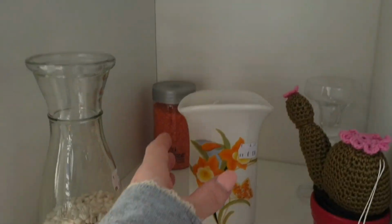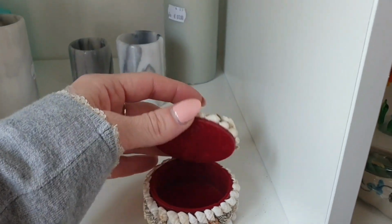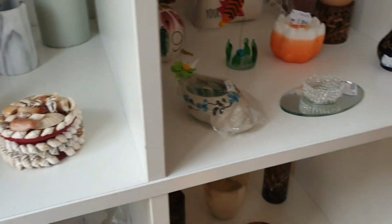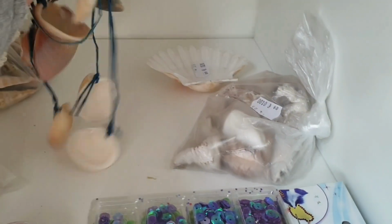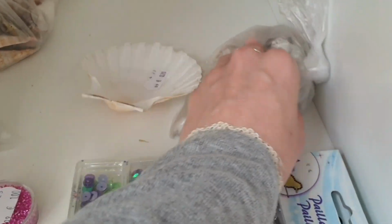So first we go into the little trinket section, which is probably my favorite because it's where I find all my little bits and bobs. I love this little seashell box, but I already have like two of them. And you know, how many is too many? So I skipped that one. I did love this little collection of hanging seashells. So yeah, I may have grabbed that because it would be fun for some sort of art project.